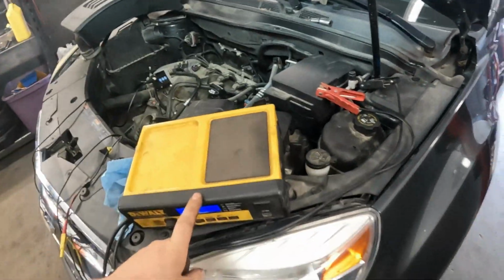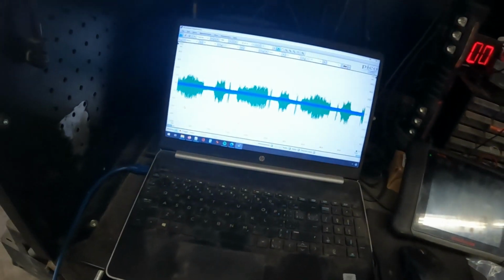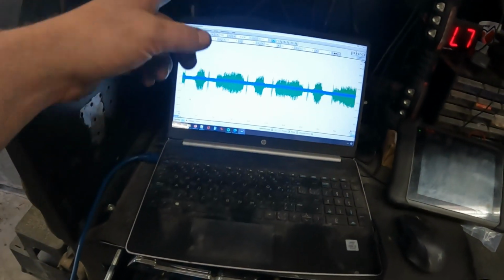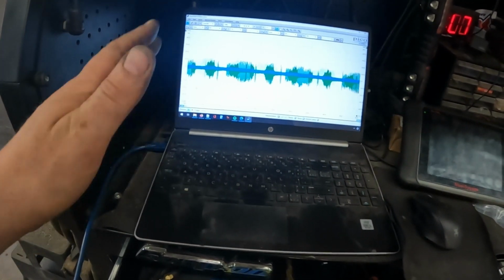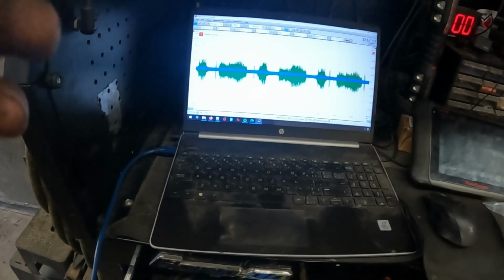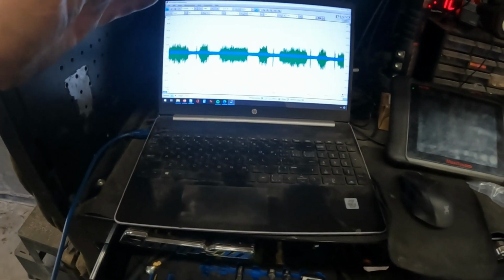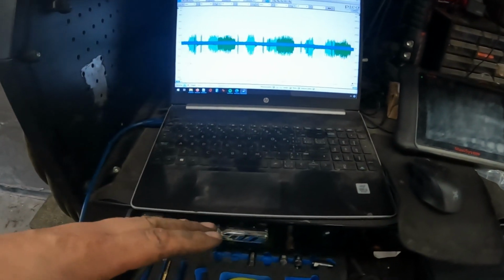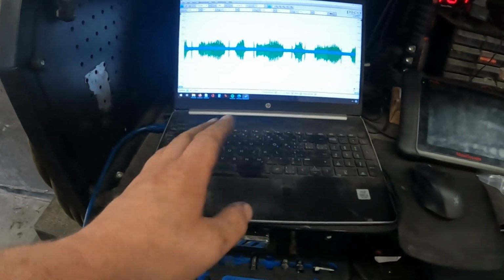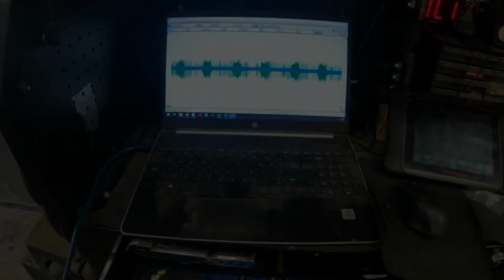So I will finish setting it up on the PicoScope, make sure that the amp clamp is going the right way, and then I'll run it, get my captures both for cranking and then for running. And when you're doing running captures, you want to give it a little bit of an elevated rev as well, not just flat idle. You want to do it under different conditions. But let me get it fully set up and I will run it and then show you what I found.